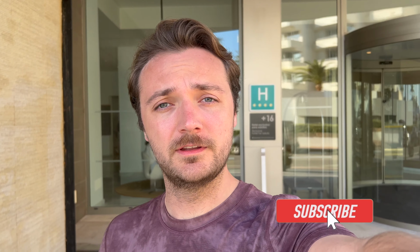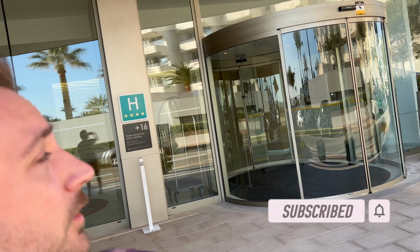Today we are at the Protur Playa Cala Millor in Majorca. We've been staying here for the past week. It's been brilliant. So I just want to take you around, show the lobby, show a bit of the restaurant if I can, and give you a little bit of the room tour as well. See what you think if you're thinking about staying here, right on the front, around the center of Cala Millor.